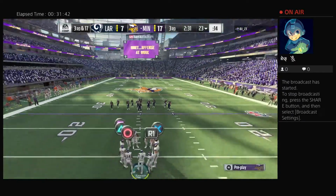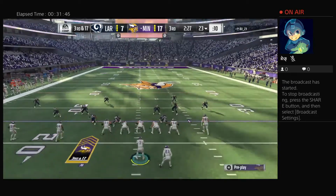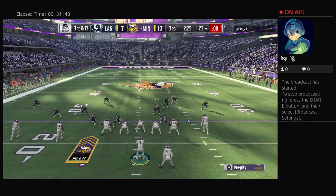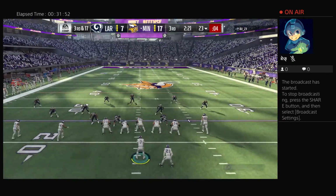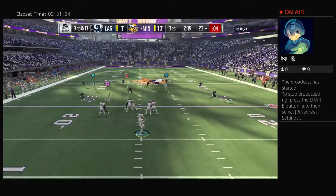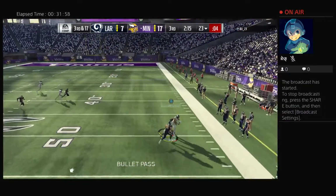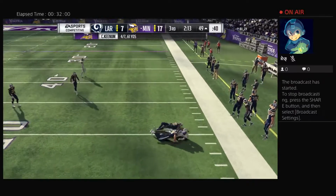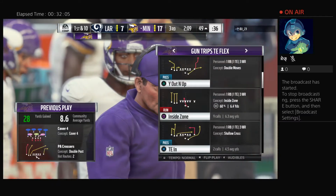The Vikings on 3rd down, 0 for 3 to this point. They could use a conversion. This is 3rd and 17. Here we go. Time running out here on the play clock. Back to throw, Keenum. Going deep for Diggs. He got his man, complete. A really good pickup of 28 yards.